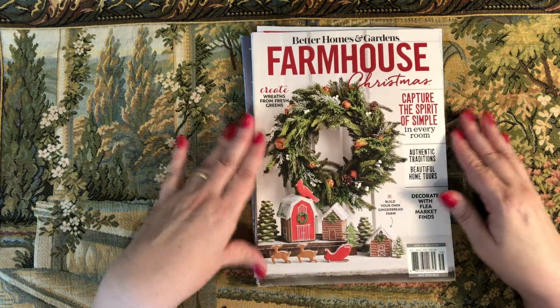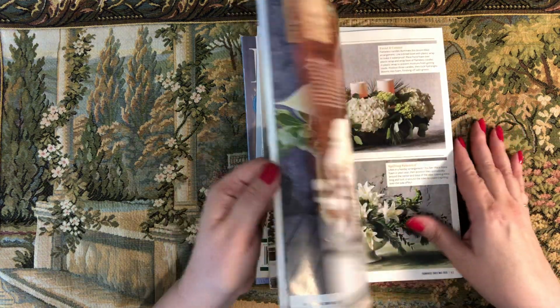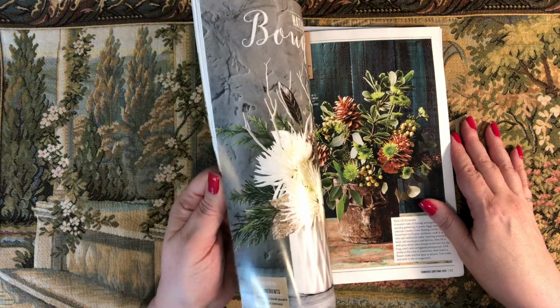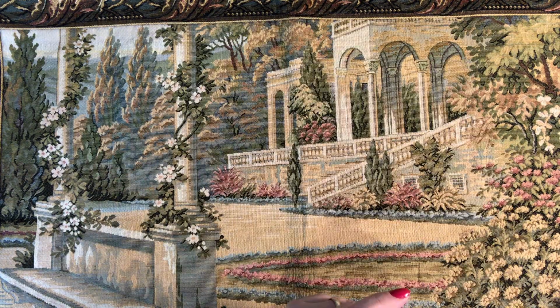So many images in there, and I don't know if I'm going to use the images or just keep the book to look at and get ideas from. It's just gorgeous, though. Love this. Very beautiful. So I got those.